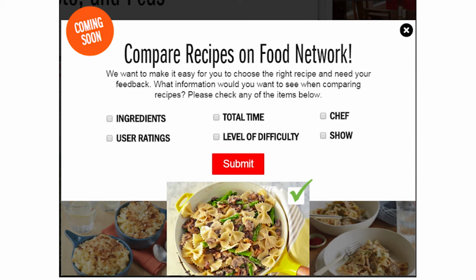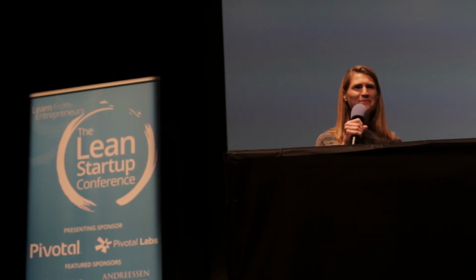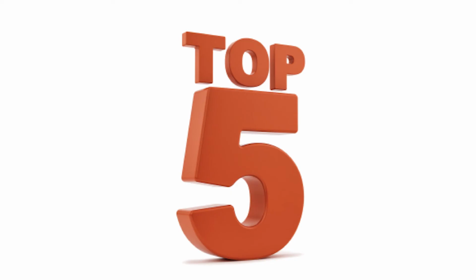Ingredients, show times, chefs. After everybody agreed on this design, the next thing we had to do is say, what does success mean? Everybody agreed. Success meant that we would put this button up against the other buttons, and it had to be in the top 5 buttons, based on click-through rate.